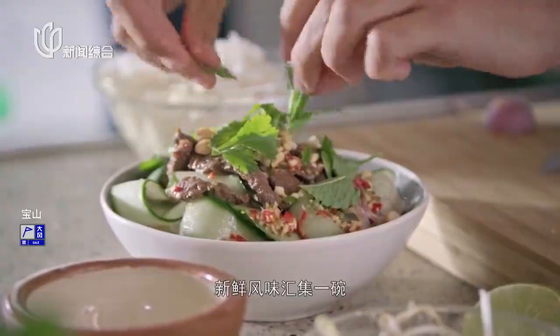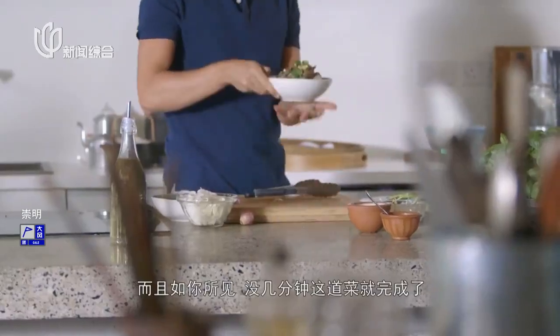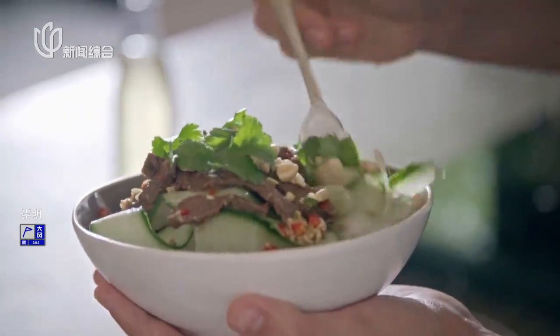Really great fresh flavors. And you can see in a matter of minutes, that is a dish ready to go. You've got dinner on the table in less than 15 minutes. It is deserving of a taste. That is seriously good.